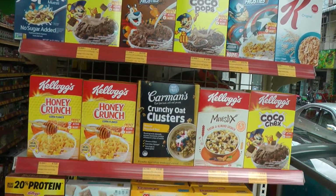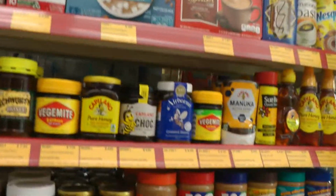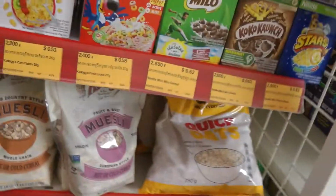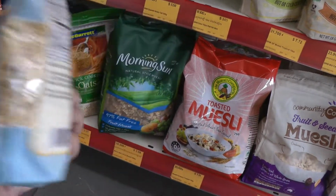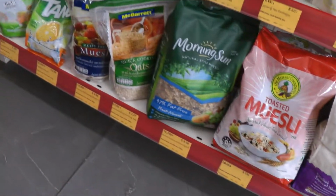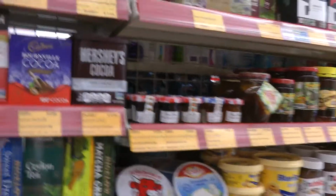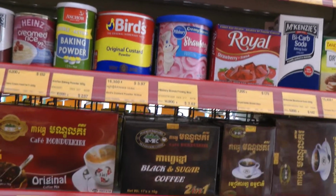Breakfast cereals, which I'm after a certain type. Swiss Miss Marshmallow, Yorkshire Gold, that looks like tea, Nutella, probably peanut butter, jam spreads, and here we go down, extra thick rolled oats, whole grain. These are probably American, had Australian, which are good, organic. And we move along here, Hershey's cocoa, Bournville cocoa, green tea, cane sugar, Bundaberg sugar. Bundaberg from Queensland, Australia, Jello, Bird's custard.